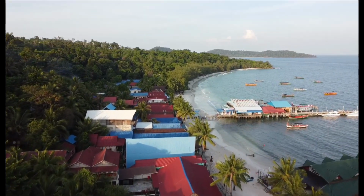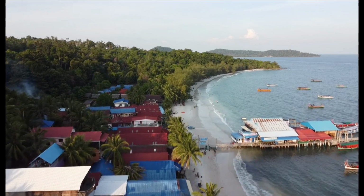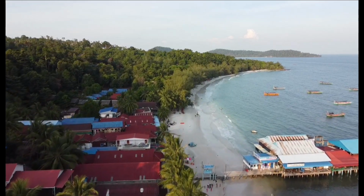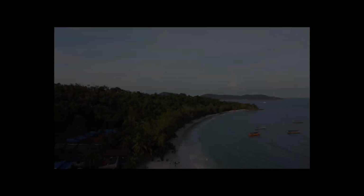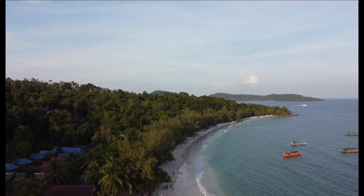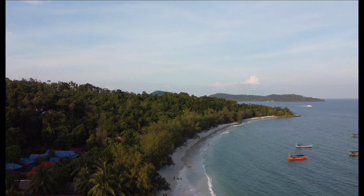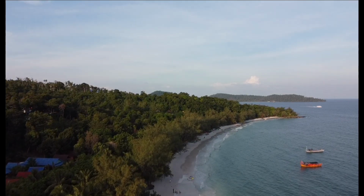The water changes color as it moves away from the shore. Near the beach, it can look almost transparent. A little farther away, it becomes turquoise. And beyond that, the color slowly changes into deep blue. The waves are gentle, and the warm tropical wind moves through the trees. You could spend hours simply sitting on the sand and watching the sea.